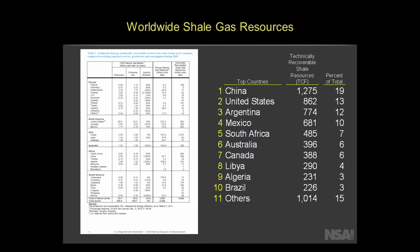On the right-hand side, we've listed out, from high to low, the top 10 countries of technically recoverable shale gas resources. You can see that China has the most shale gas potential per this EIA study, and China is followed by the United States, and then there are other countries in different parts of the world that follow these two countries. Also of note is that more than 30,000 horizontal shale wells have been drilled in the United States, and excluding Canada, where several thousand horizontal wells have been drilled, less than 100 horizontal wells have been drilled in other parts of the world.